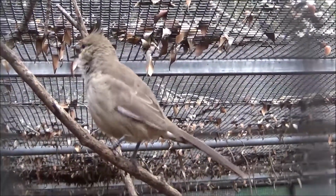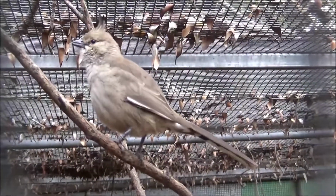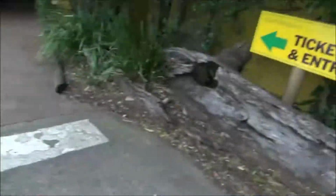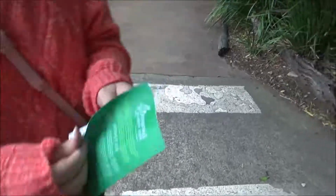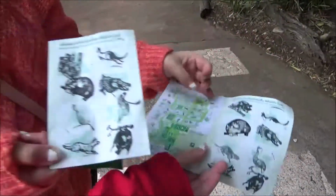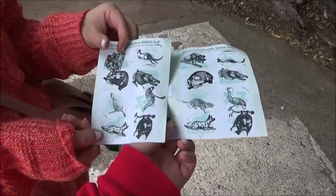Get it, girl. Excellent. Hi. As you can see, we are back at the beginning of the park. We have finished walking around and seeing all the animals. I hope you guys enjoyed that. We did. It was really fun seeing all the animals. We stamped all our passports. Here is the finished one with all the stamps.